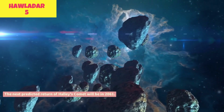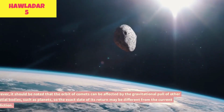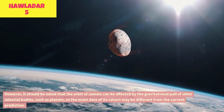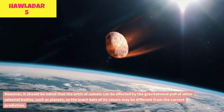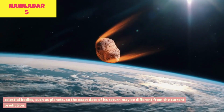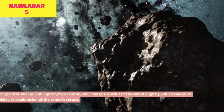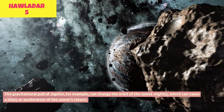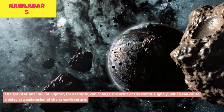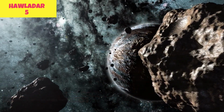The next predicted return of Halley's Comet will be in 2061. However, it should be noted that the orbit of comets can be affected by the gravitational pull of other celestial bodies, such as planets, so the exact date of its return may be different from the current prediction. The gravitational pull of Jupiter, for example, can change the orbit of the comet slightly, which can cause a delay or acceleration of the comet's return.